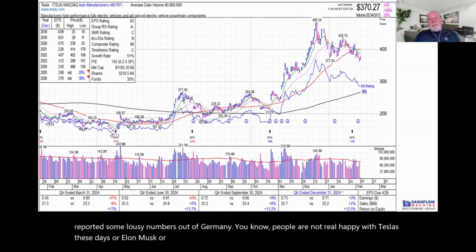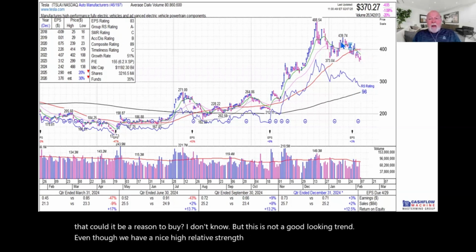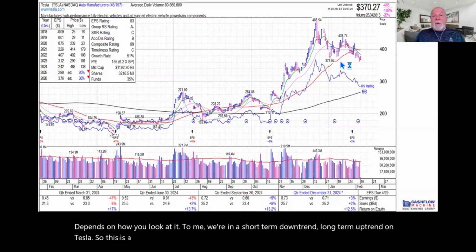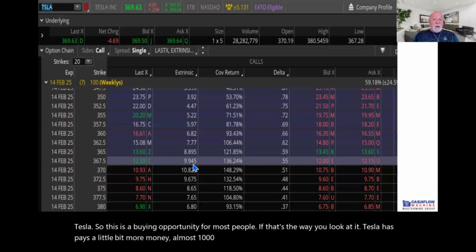But this has happened so many times in Tesla's past, could it be a reason to buy? I don't know. But this is not a good looking trend, even though we have a nice high relative strength. So it depends on how you look at it. To me, we're in a short-term downtrend, long-term uptrend on Tesla. So this is a buying opportunity for most people if that's the way you look at it. Tesla pays a little bit more money, almost $1,000 a contract. Right there, it's 369, 370. It's $1,082 a contract.